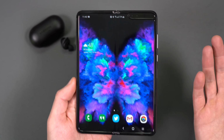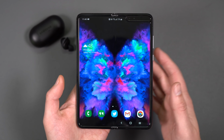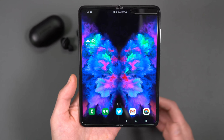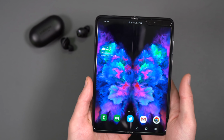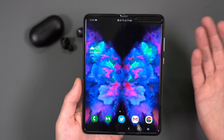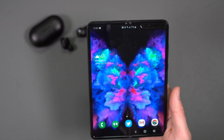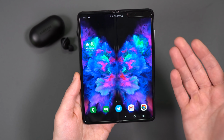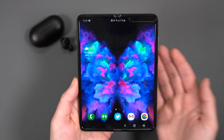Now, those were kind of like the 3 big things, right? The dual experiences, app continuity, multi-window. Those are the things that Samsung highlights and that they want to promote as being different with this phone. And while those are all cool, and I use 2 of the 3 of them, the other stuff I'd point out is that while this is a foldable and you kind of get this tablet or mini tablet experience, it's still very much one of Samsung's phones.